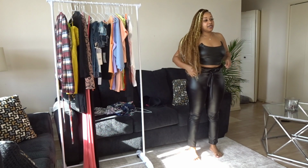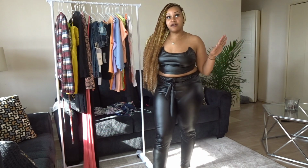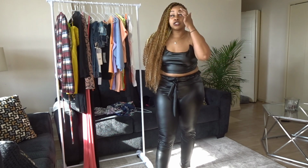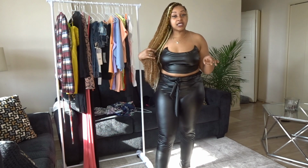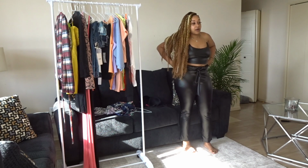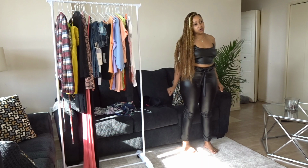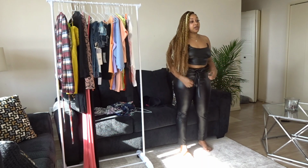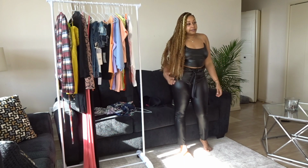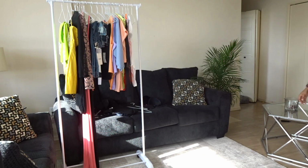It's cute. I have a thing for two pieces. I love two pieces, whether it be a two-piece short set, pant set, skirt set, whatever the case may be. I love two pieces and rompers, those are my thing. So I really, really like this. I could have probably gotten it in a smaller size. I'm going to sweat in this, but that's it for this piece.